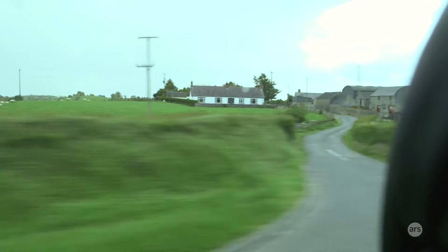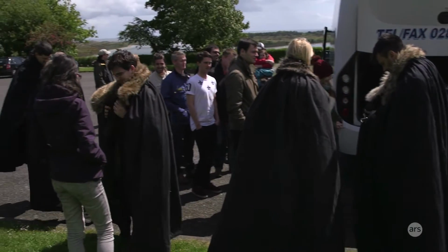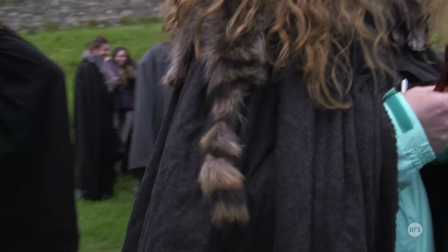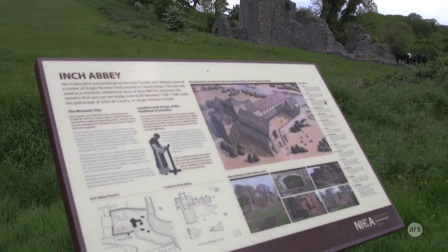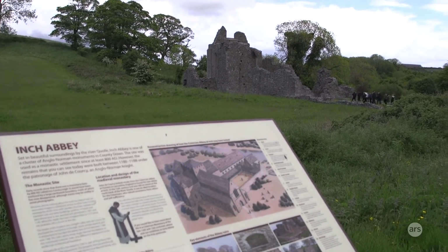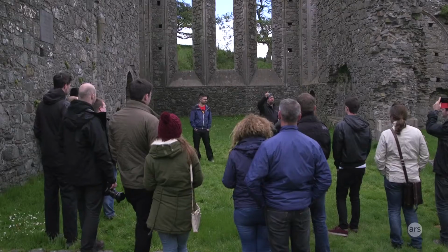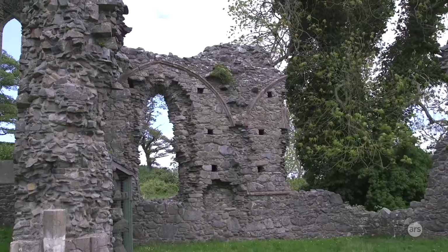The company I work for, we have a bus that picks up in Belfast and comes down to the south side of Belfast to film locations like Castle Ward, Tollymore Forest Park, and Inch Abbey, which are 3 of our main locations. We also have another bus that comes up from Dublin and does the same tour, so we're covering 2 cities.